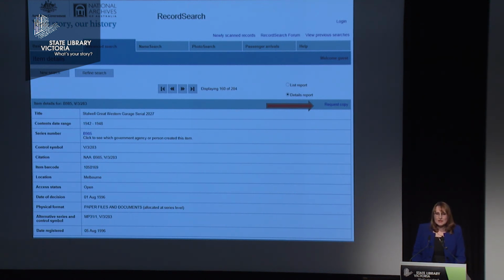You may already be aware that all the records that we hold first have to go through a process of access examination before they can be released to the public. You'll see on this one it says access status open. That means that process has already happened for this record and it can be made available in the reading room, or copies can be made available immediately.